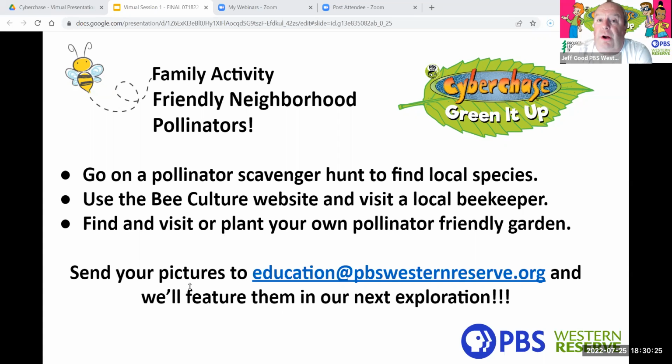Look at bee culture websites and visit a local beekeeper, and then find and visit some pollinator friendly gardens. It might be one that's just down the road at a neighbor's house. And then get an opportunity to send pictures to education@PBS Western Reserve.